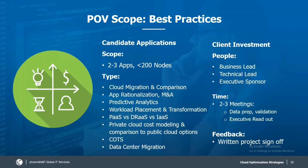In addition to their time, the other thing that we would look for in exchange for Intel and CloudGenera's joint investment with phoenixNAP is that they provide feedback at the end of this project and give clarity on their intent and timing to move forward with an investment.